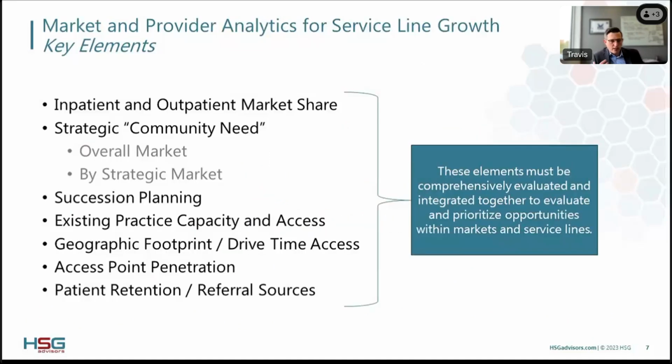So when we, as a third party, think about what data sets health systems need to comprehensively evaluate opportunities for service line growth in their market, we put it in 7 buckets. We recognize that once you are on the ground and working in a health system, there are many other political and cultural data points that need to be qualitatively evaluated when thinking about growth. From a third party's perspective, when we're talking about quantitatively, what can we evaluate in order to identify opportunities, set strategy, measure, and then manage performance.